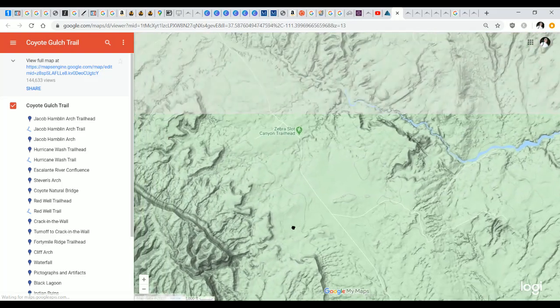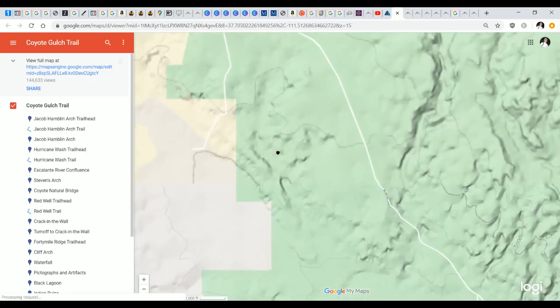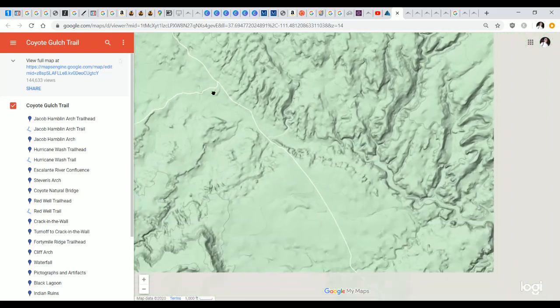Now, let me just start from the very beginning. It's going to start from Road 12. So whether you're coming in from the east or from the west, they're going to intersect on this road, and this is called Hole in the Rock. It's also identified as BLM 200, so that's another way they identify it if you take a GPS. And you're going to follow this road down.